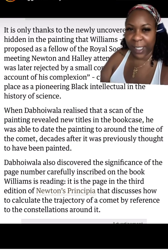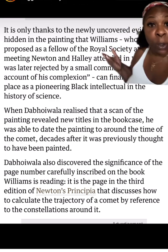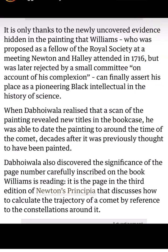And while white scholars and scientists were being recognized and being named after comets, Francis Williams was proposed as a fellow of the Royal Society at a meeting Isaac Newton and Halley, who the Halley Comet is named after, attended in 1716, but was rejected by a small committee on account of his complexion.